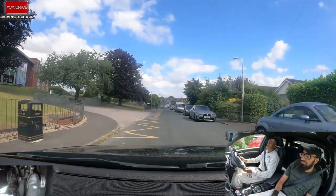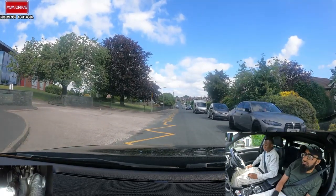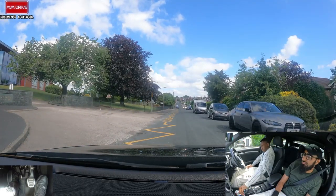Bit to the left and gently stop. Make sure your clutch is fully in. That's fine. Move off when you're ready. What gear are you going to move off in?